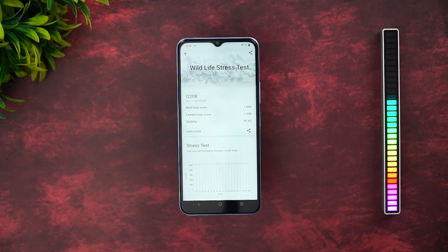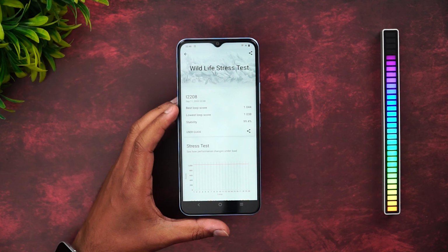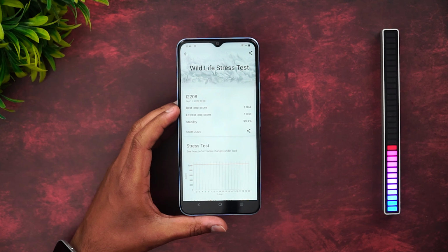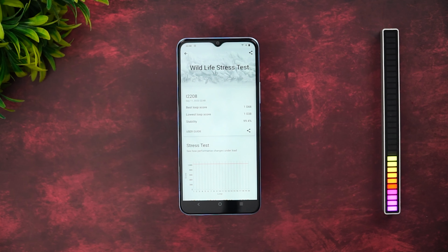So now we have the wildlife stress test, and you can see that the best score is 1044 and the lowest score is 1038. So stability is 99.4. So it's pretty stable in terms of the stress test, because it's more of a budget device. We are not going for the extreme wildlife stress test. Next let's see the benchmark scores as well.